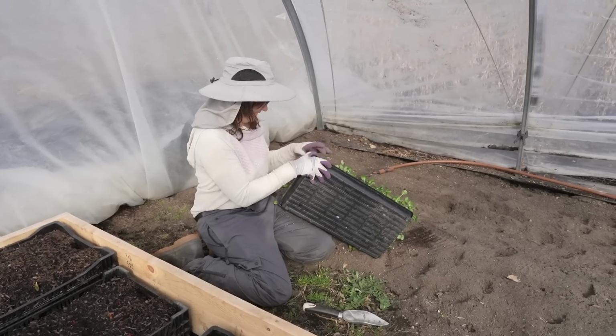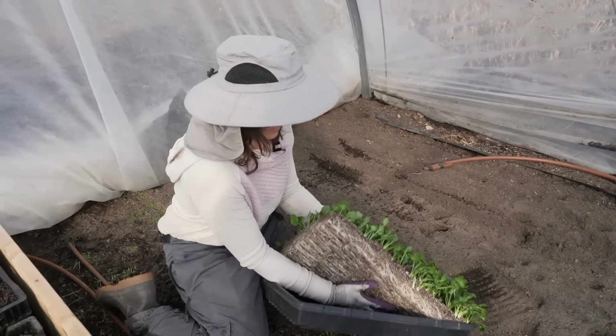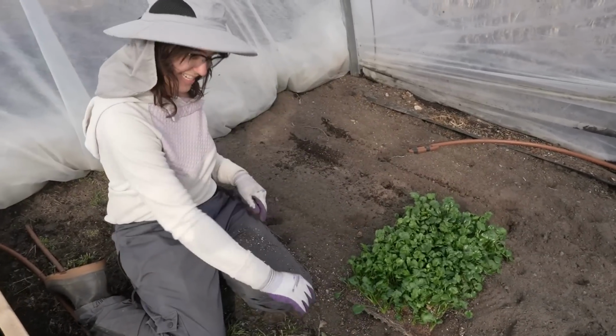Off to the races. Away we go. I love pulling them out. It's like the ultimate cake. Oh, just my sheet cake right there. Happy birthday to me.